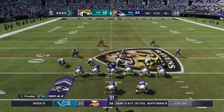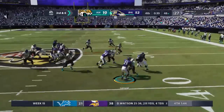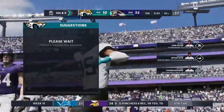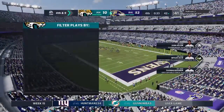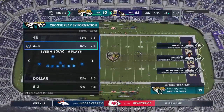Check 13. Check 13. And we're good. Now they try the right side here. And this one's going to go the wrong way. Losing yardage back at the 42. And a loss of 3 to bring up 4. The Jaguars going to go ahead and use their first timeout as the clock will stop with 33 seconds remaining.